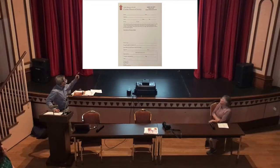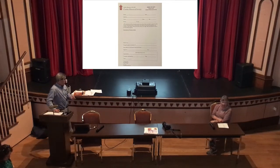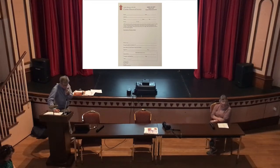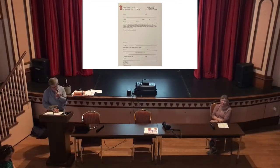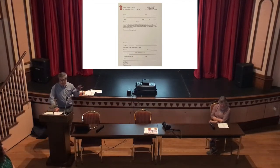And then you have the process that the historical society goes through in order to actually obtain legal ownership. Right. Which is that document. Yeah, we ask everybody to fill out and sign that you're legally giving us the item so that we have custody of it. Okay, any questions or comments?